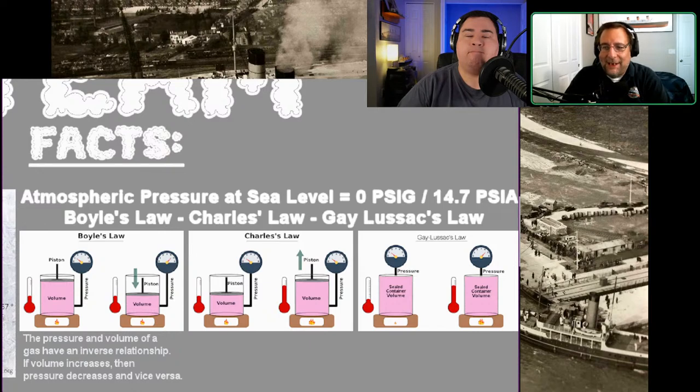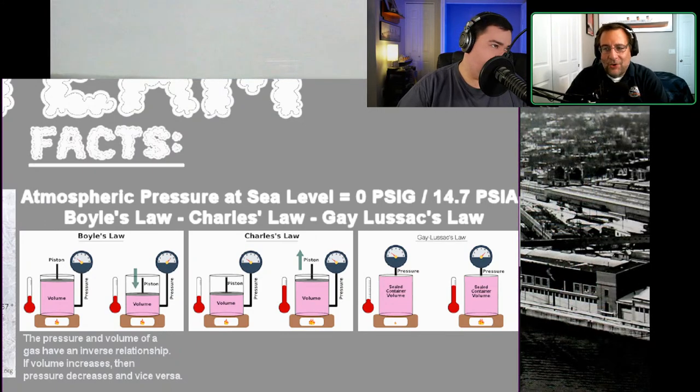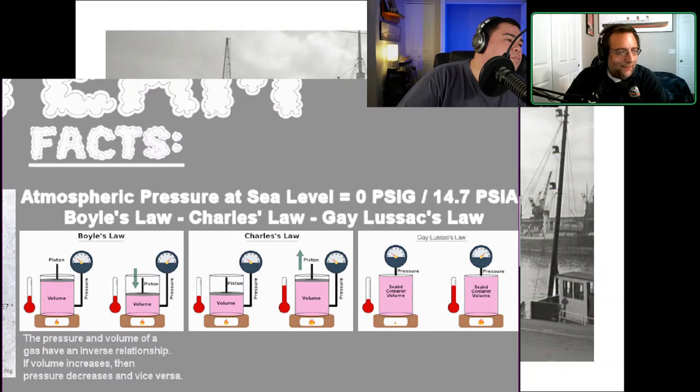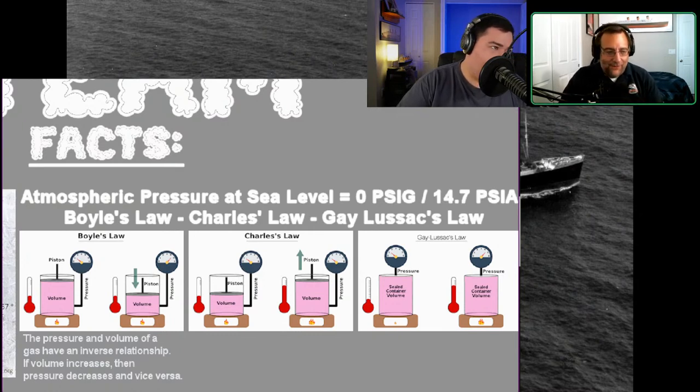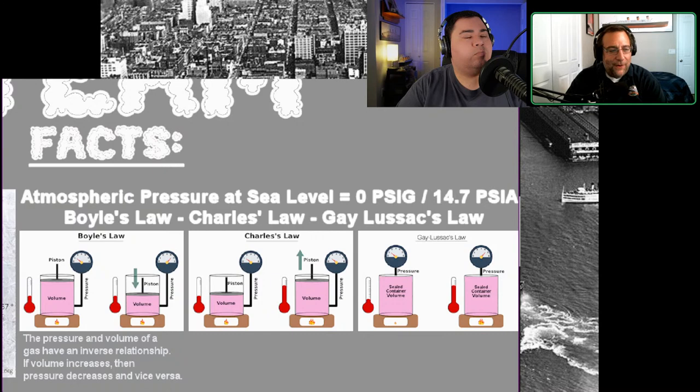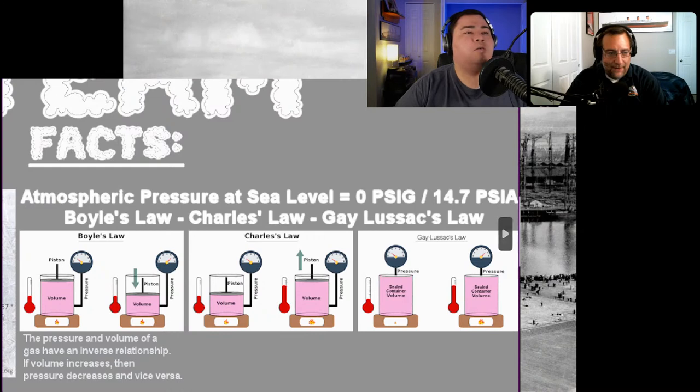And we're also dealing with three different laws. They're all referred to as gaseous laws, but there's three different laws that the Queen Mary's boilers and engine rooms take on, and that's Boyle's law, Charles' law, and the Gay-Lussac law. So Boyle's law is basically the pressure and the volume of a gas has an inverse relationship. If the volume increases, then the pressure decreases and vice versa. As the piston is pushing down on the volume, pressure goes up. As volume increases, pressure goes down. That's Boyle's law.